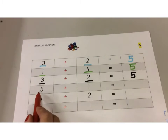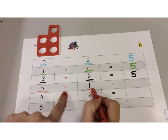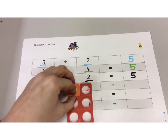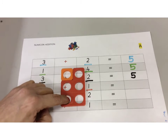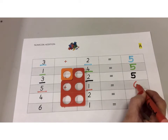I've got 5. What colour piece of Numicon do I look for 5? That one, isn't it? 5 plus 1. Which is the bigger number? Number 5, well done. Let's count them together. All together, 5 plus 1 makes 1, 2, 3, 4, 5, 6.